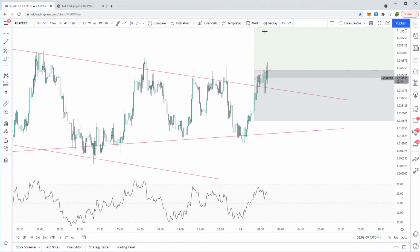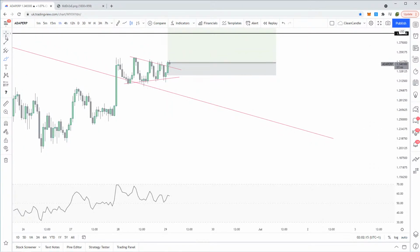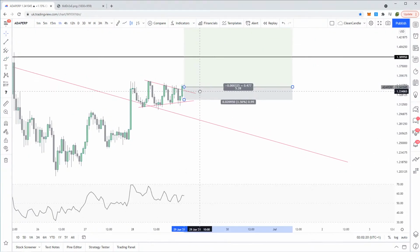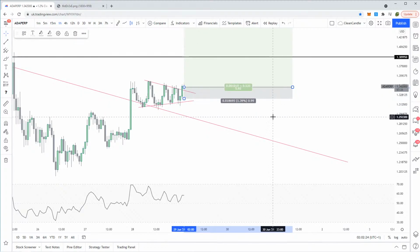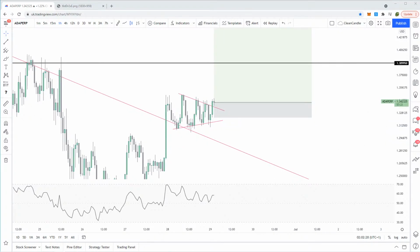Hourly does have the clean break of the trend line now. So we've got this nice containment of price, and we've got the move that has taken us clear of this to the upside. Which means that we would look at having a stop down here on ADA.